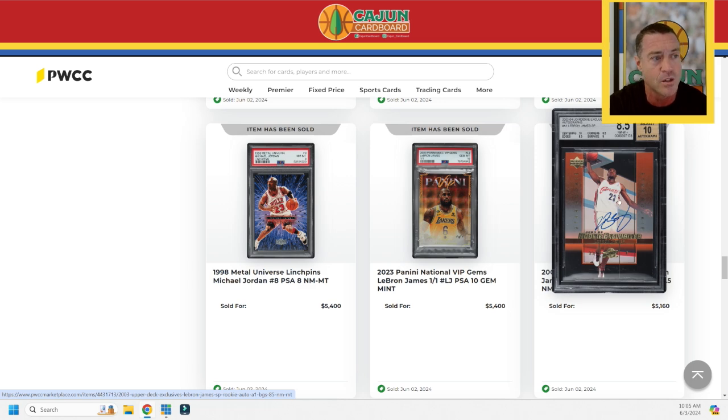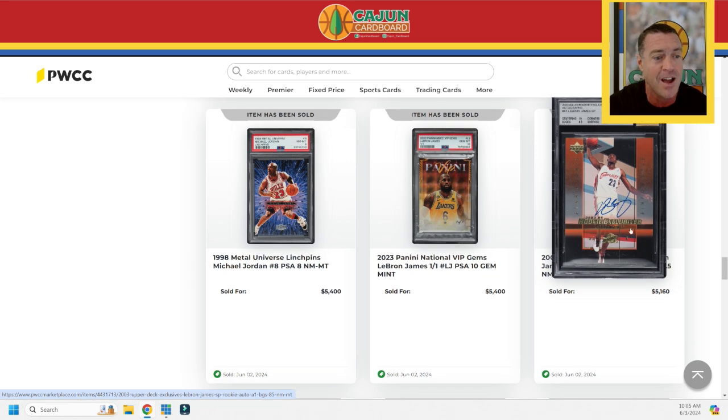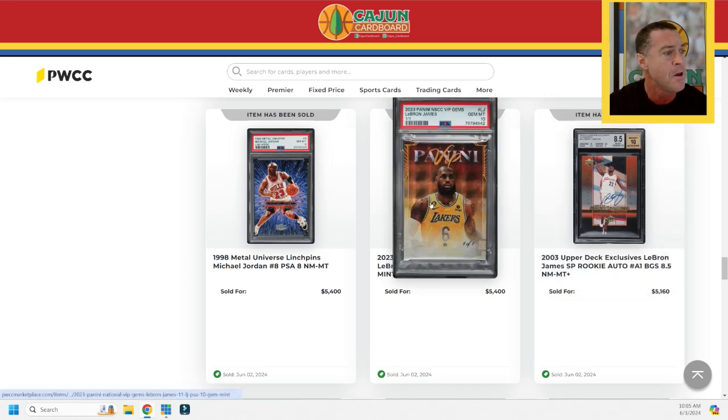2003 Upper Deck Rookie Exclusives autograph LeBron, 8.5, 10 for the auto, goes for 5,160. Never seen this card in my life.